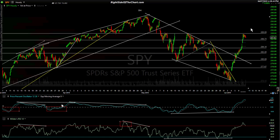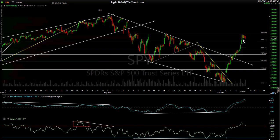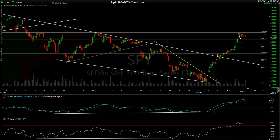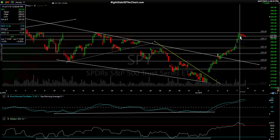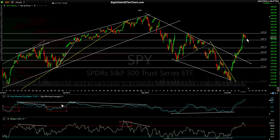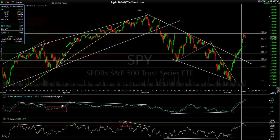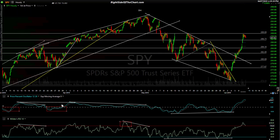So the SPY hit my uppermost bounce target of 289 today. Came within just pennies, basis points of that. I think the high was 288.85. Close enough for government work there. So let's see if we get the reversal now. PPOs, no different from yesterday. We were pretty high, pretty stretched, pretty overbought, and we became more overbought at this point in time. So, as I said, overbought in itself is not a sell signal.